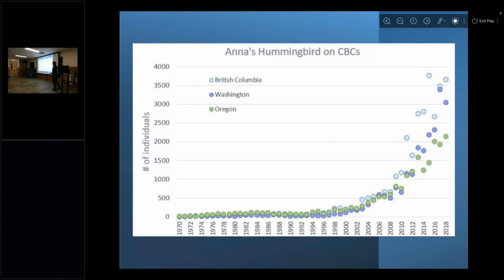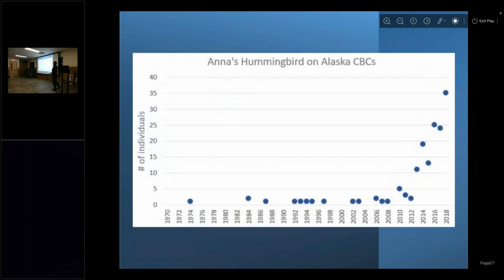And then here is sightings in Alaska on Christmas bird counts. Right around 2010 seems to be the time that they really started to get these birds. Kate, is there a time when the rufous population started to decline? Within the last 25 years, yeah.